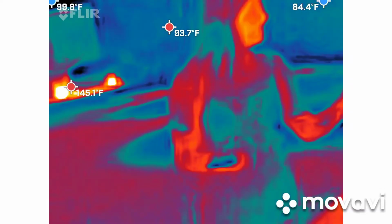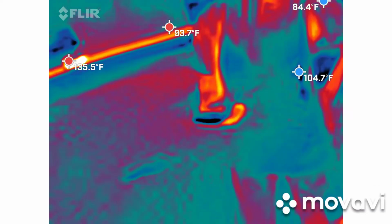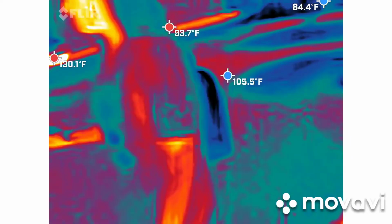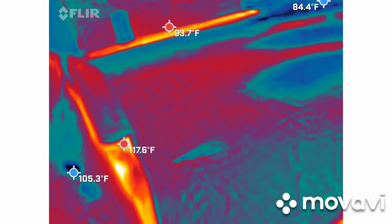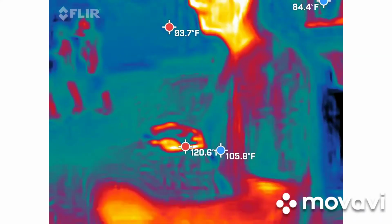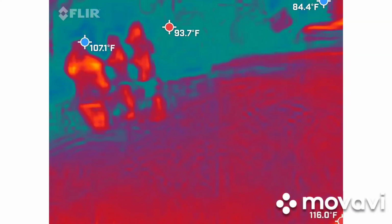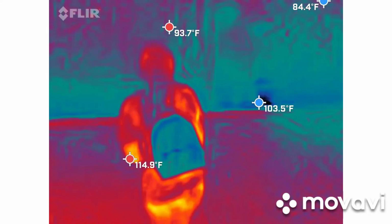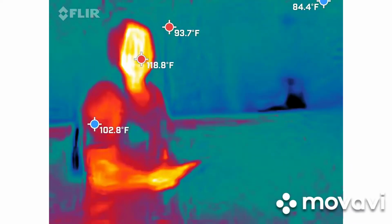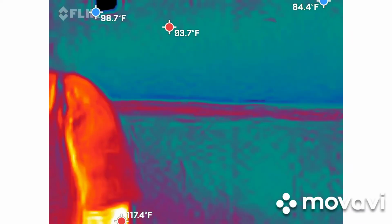Wait, but it's doing that? No, that's just because I'm not moving. Oh. See? I just said to reset. What is that, Dad? This is making tons of noise all of a sudden.